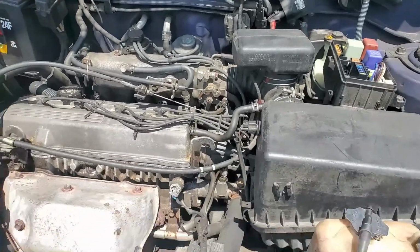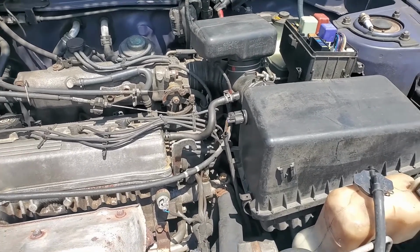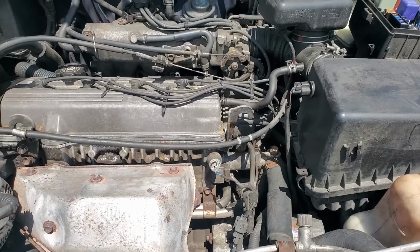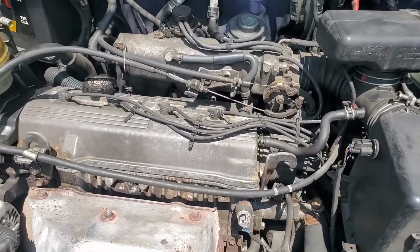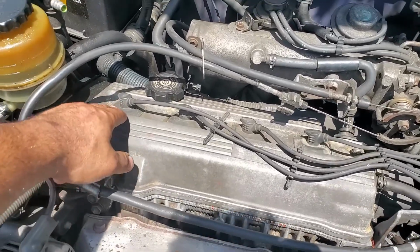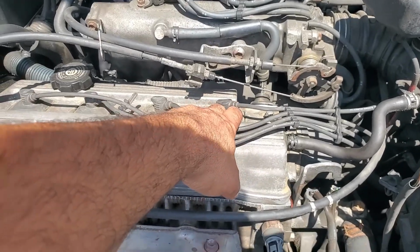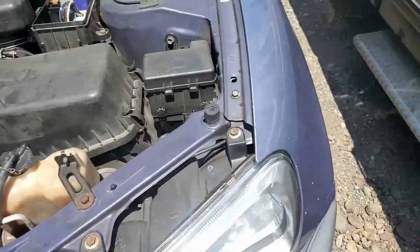Today I'm dealing with a 1996 Toyota Rav4 4-cylinder. It has a misfire. Code P0304, cylinder number 4. Looking at all data 1, 2, 3, 4. So this is the number 4, and let me start it so you see.